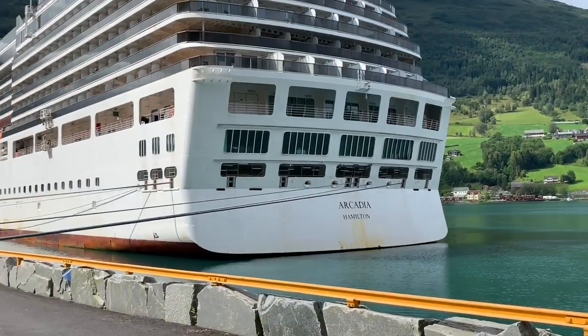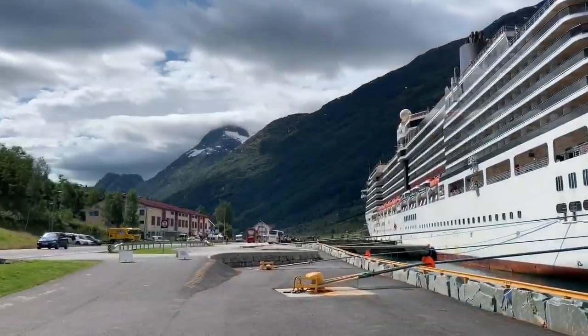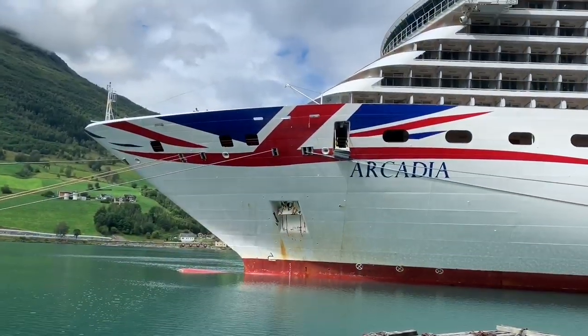During our short shuttle ride back to the ship, we decided to take a ride on the land train. However, once we arrived back at the quayside, we decided to grab some lunch first.